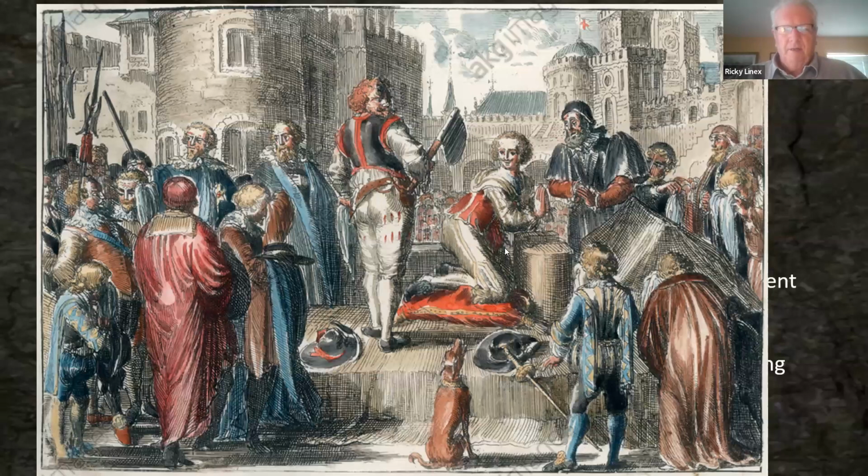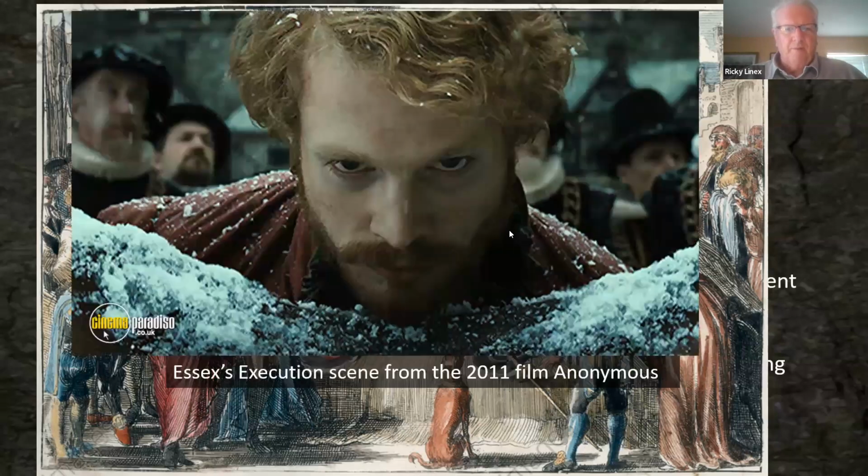And here's a drawing of his execution here. And this is where I was talking about wondering if there was a movie, and yes, there was. Back in 2011, the film Anonymous, here it is. Again, he's red-headed, but wearing the red clothing. So a man of courage to the end.